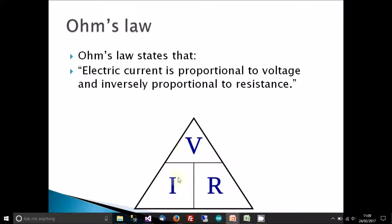And this works in all sorts of different ways. So if you've got 12 ohms and you've got 1 amp, 1 multiplied by 12 is 12 volts. So yeah, it works like that.